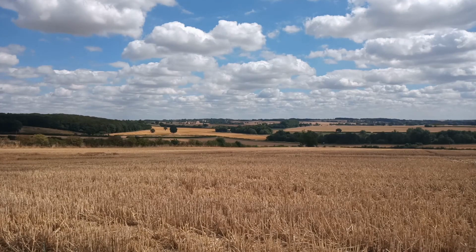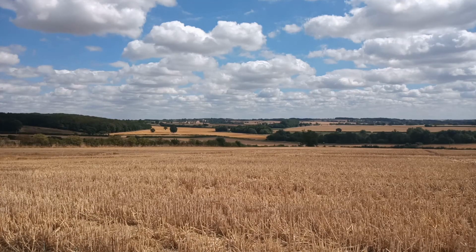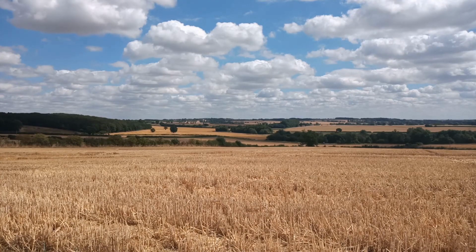Well, it's certainly a good year for harvesting, and that's what's going on over the majority of Eakring. There's some going on right over to the right there. All these fields that are nearest to me have all been harvested already. Some are bare, ready for the next crop, but those crops won't go in until there's been a considerable amount of rain, and that doesn't look as though it's coming anytime soon.